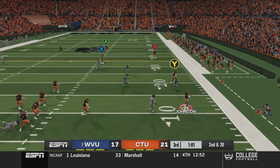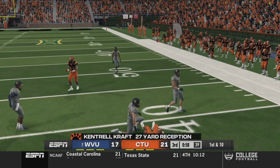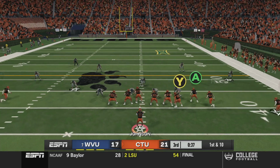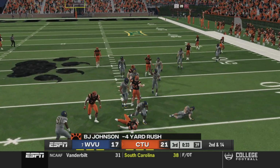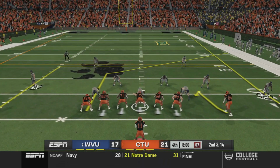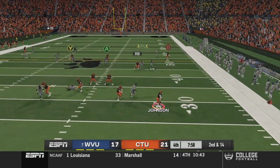17-21 now. Here is B.J. Johnson throwing across the middle. This one's going to be caught by Kentrell Kraft for a gain of 27, his 4th catch of the game. You can see we're starting to use some clock now, as that's our goal here. We need to keep the ball out of the hands of West Virginia. That quarterback draw doesn't work. It's a loss of 4 yards. Running straight into his offensive lineman is B.J. Johnson. 2nd and long to start the 4th quarter.